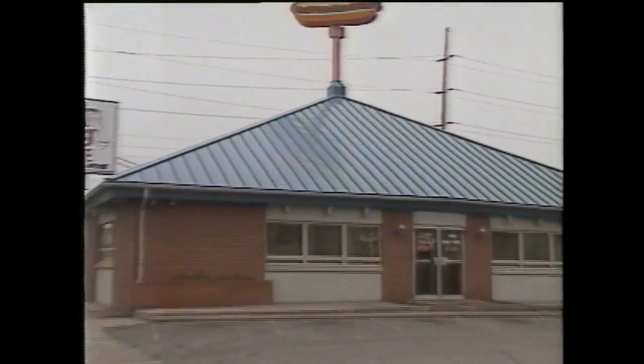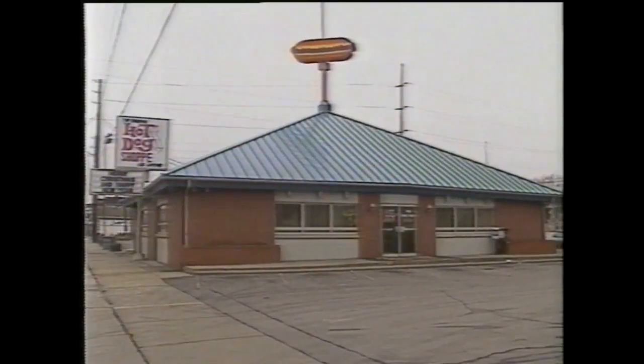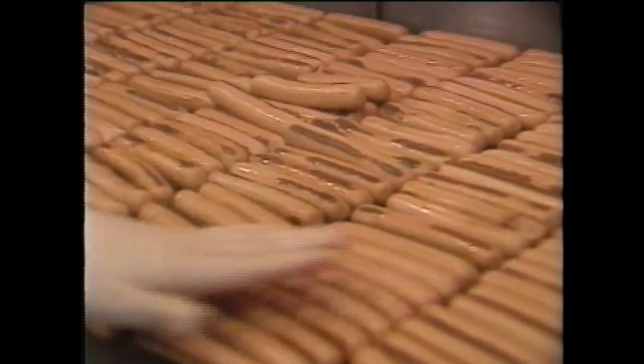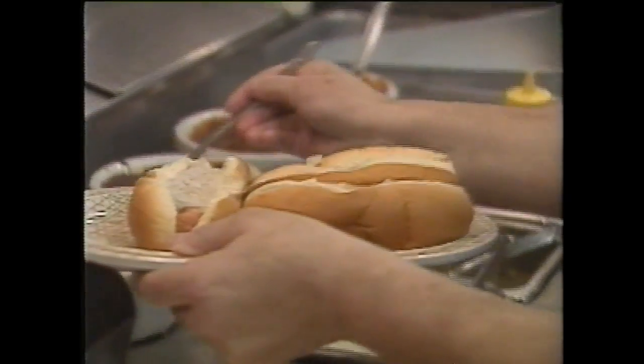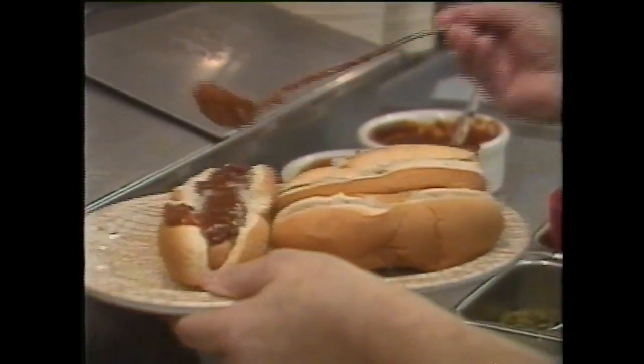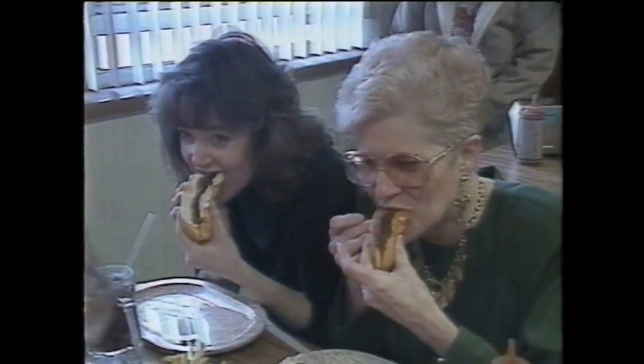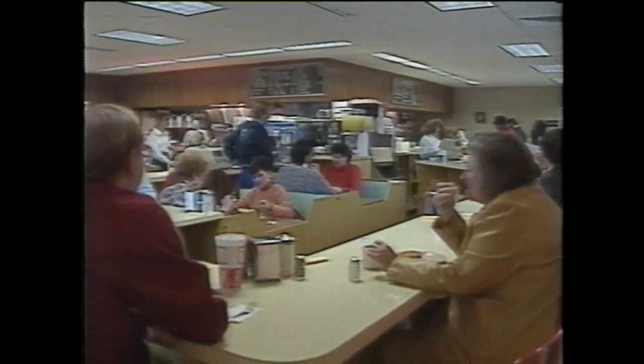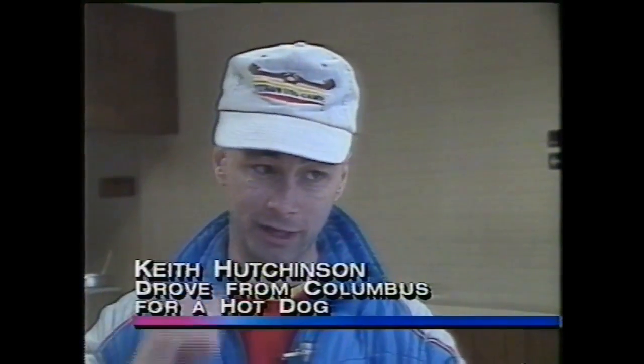The hot dog shop has been around for nearly 40 years. It prepares and sells an estimated 28,000 hot dogs each week, most of them slathered with their special sauce. The secret is for you, and people just seem to like it. Just how far do some people come for one of these hot dog shop hot dogs? Keith Hutchison drove all the way from Columbus. He says just eating one isn't enough. We always come back again and load up for a to-go order to Columbus.